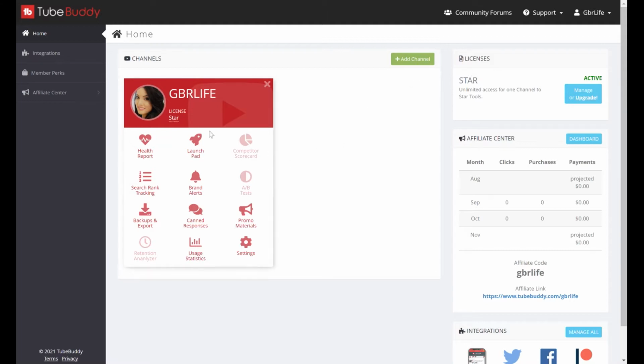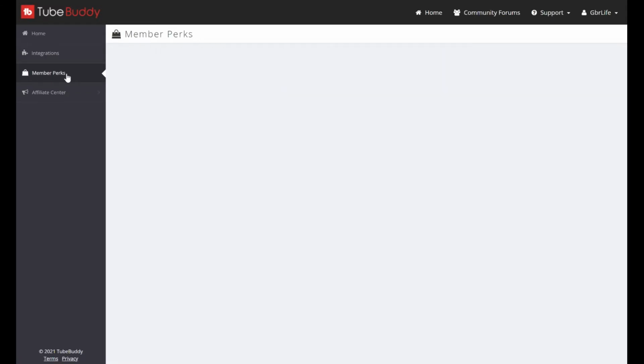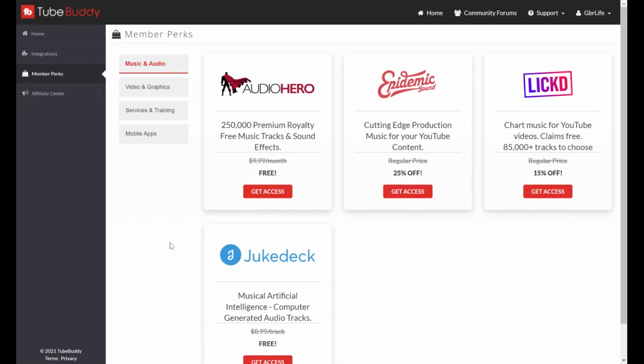Okay, so this is the front, and then if I go over to integrations, you can see the different accounts that can be set up with it, because you can push videos through TubeBuddy onto YouTube and to other places like Facebook. Then we go into member perks, different things that you can get just from being a TubeBuddy member.